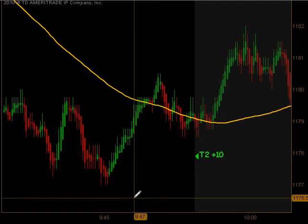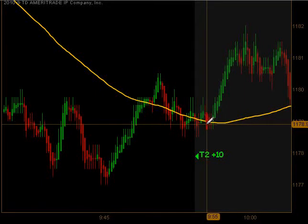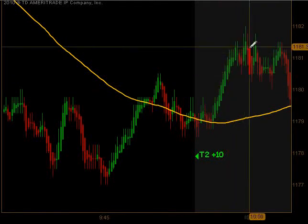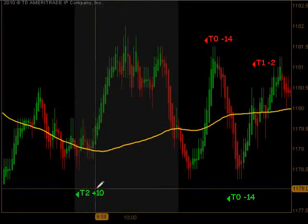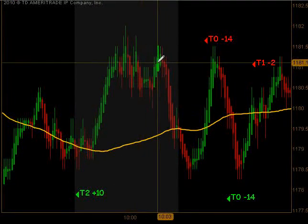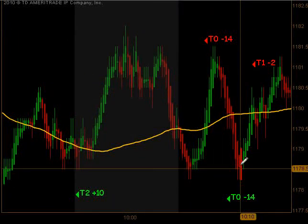Around 10 o'clock the market traded up to our moving average, pulled back, and we got a signal to get long. That did produce targets 1 and 2 to the upside for 10 ticks. But again, that's a hard trade to take, counter trend. And then we got into a period where we started just ranging back and forth.